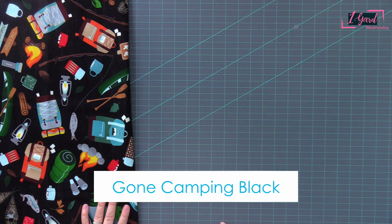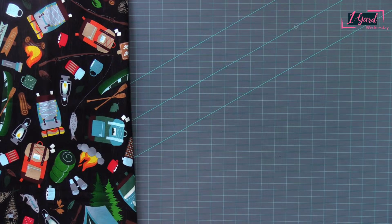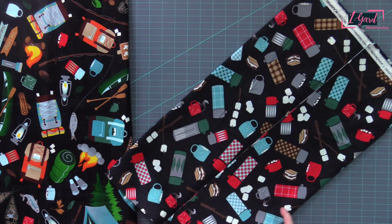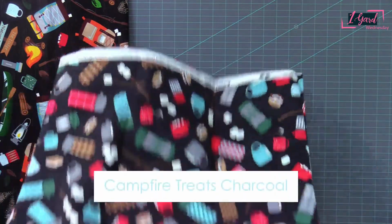Easy to put anywhere. Exactly. Easy to work with. And then our next one is called Campfire Treats Charcoal.